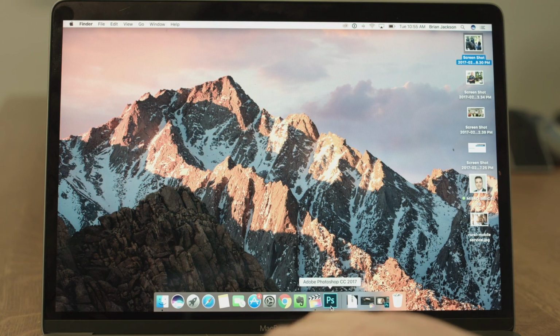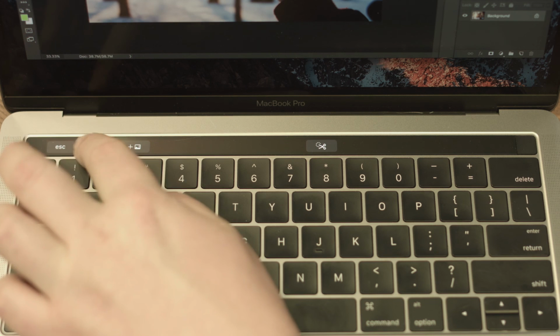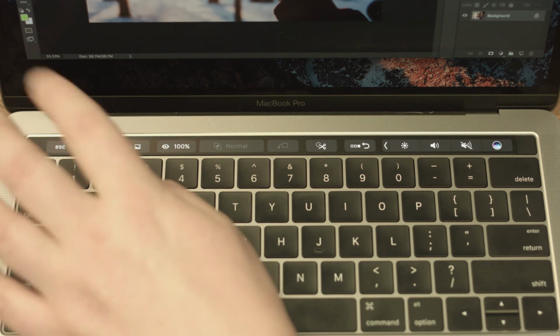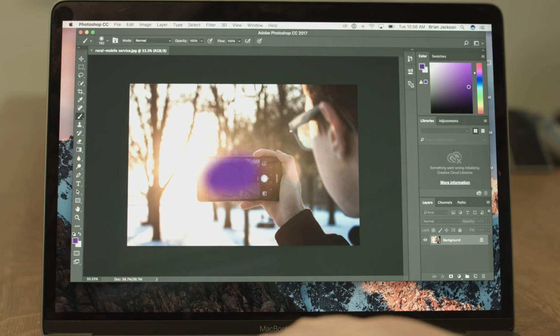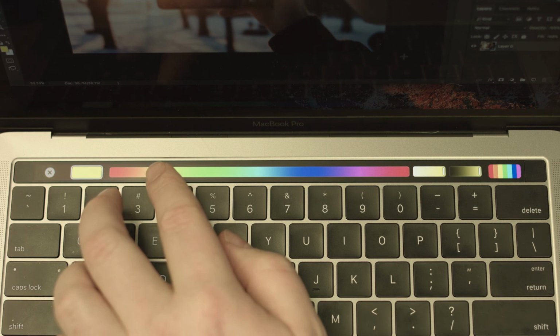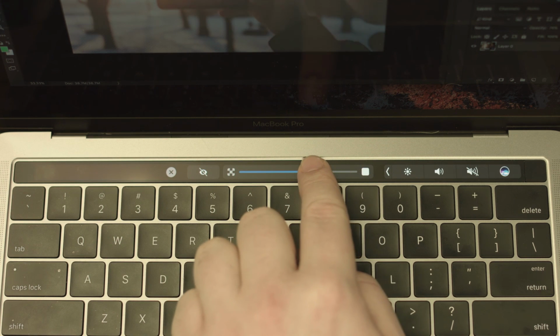Number 1, photo editing. No more fumbling around in the endless menus of Photoshop to find the right tool. It's all right here for you on the Touch Bar. Sure, Adobe offers keyboard shortcuts, but I can't remember all of that. Plus, the keyboard doesn't let you choose your color palette the way the Touch Bar does with a nice visual strip. It's also a great way to set the right transparency for each of your layers.